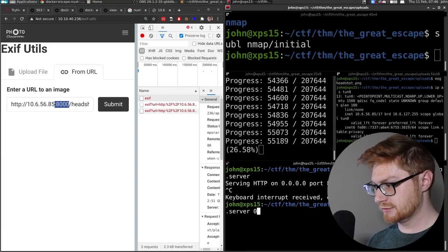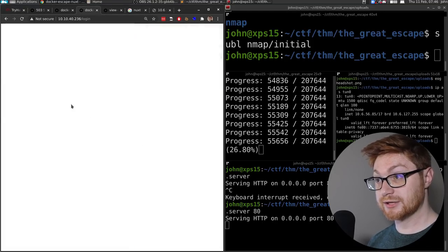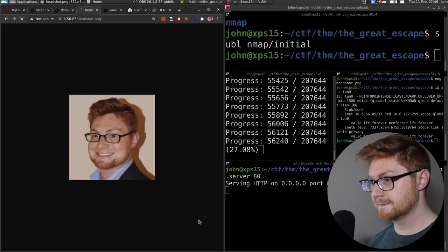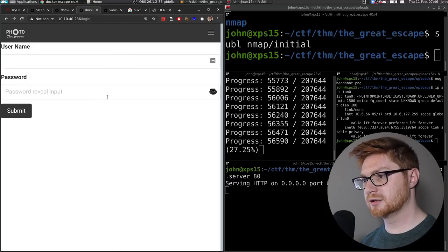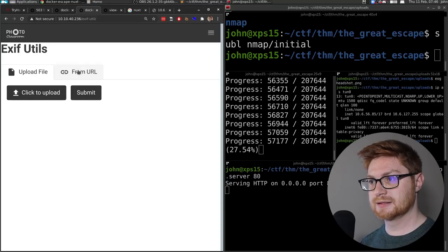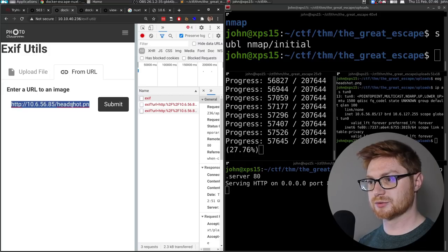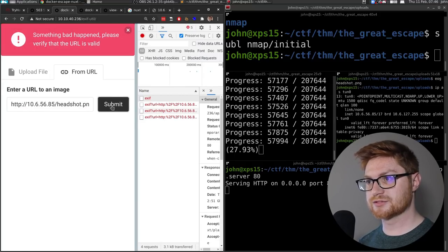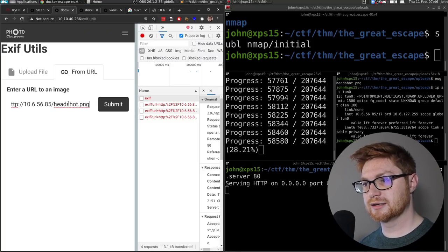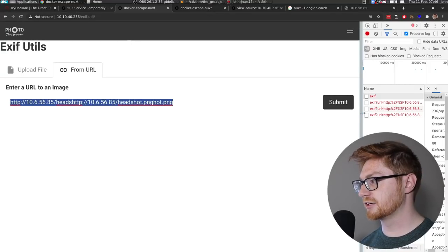Let's do this on port 80. Then whack. Now going to that on port 80 will still give me my headshot. And bring me back to exif util, go to a from URL, include that in there. Let's just do it from that page because that already had the thing up. Something bad happened. Please verify that the URL is valid. Why? What is the problem? Let's check out the request tab.